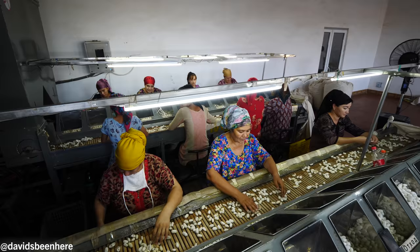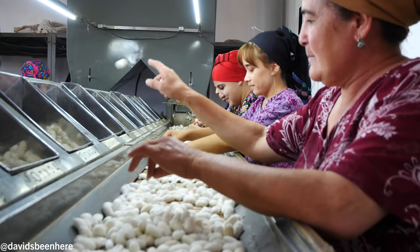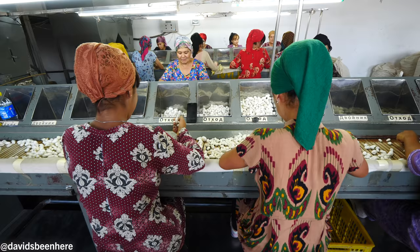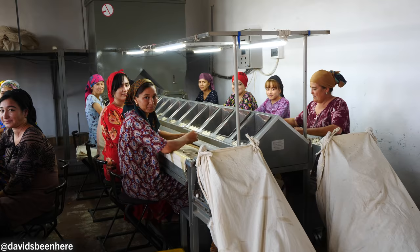Perfect. So all the silk comes from different villages around the area. They bring them over here, they basically dry them, right? Yeah. Then they bring them over here, and these ladies go through them and get rid of the bad ones. So literally, one by one, getting rid of the waste. As you can see, some of these are really, really bad. Can I see one that's a waste? Yeah, so this is waste. Why is it waste? How do you know? As you see, this is twin. Ah, so it's twin. Okay, I get it. So that's why it's waste.